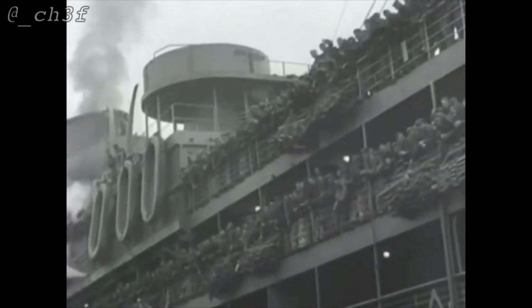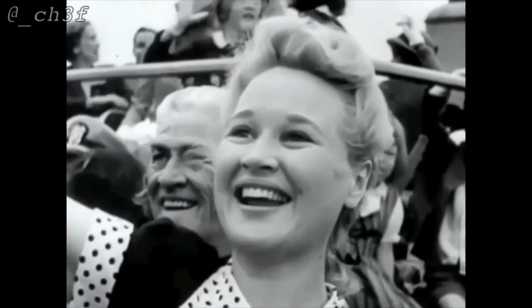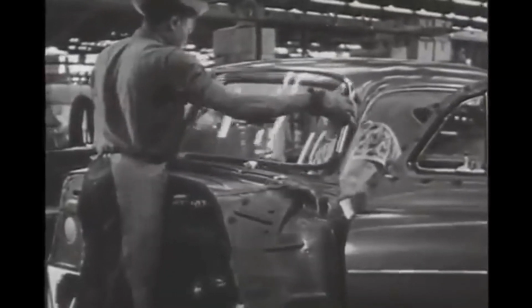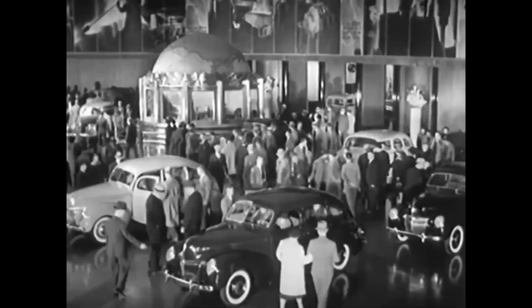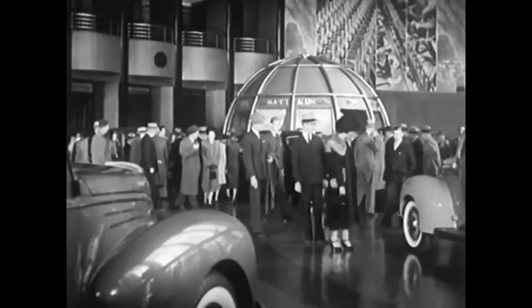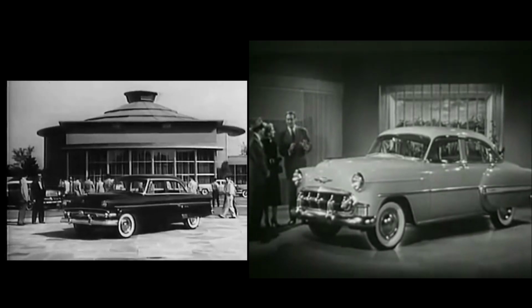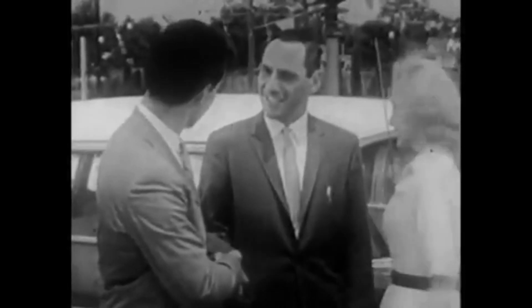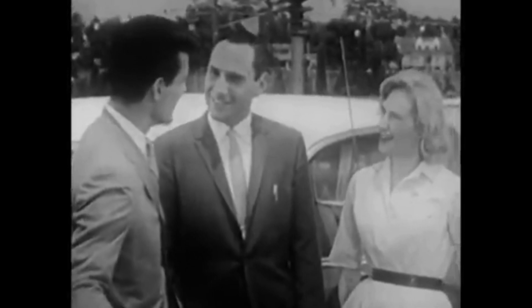World War II is over, and there's a new sense of optimism as troops return home. Auto industries are producing cars again, and there are plenty of eager buyers ready to snap them up. During the early to mid-1950s, car makers, particularly Ford and Chevy, were in a heated battle for the hearts and minds of what consumers wanted in a car.